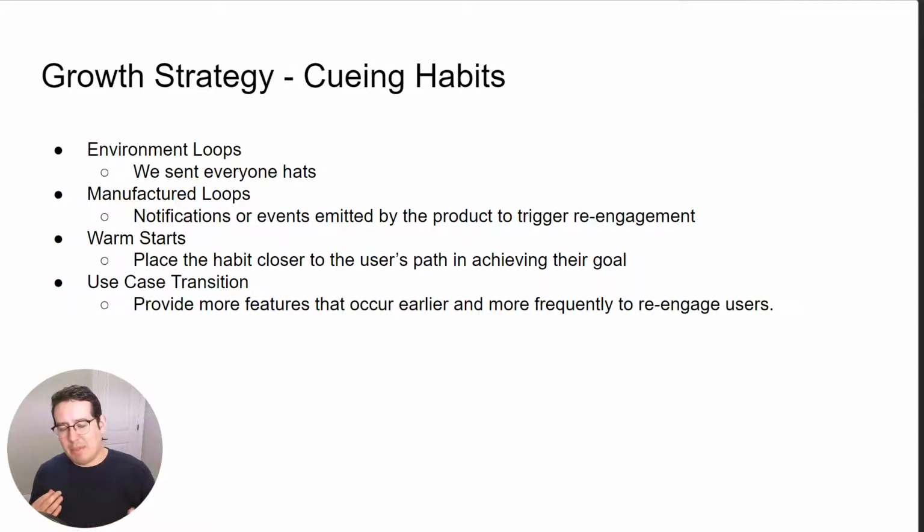I send weekly emails. That's a reminder. I post in various places, but who knows? There could be other opportunities. For manufactured loops, this could be a notification generated by your platform. It could be many different things, but it's something that you're sending out. It could be an email that I programmatically send.